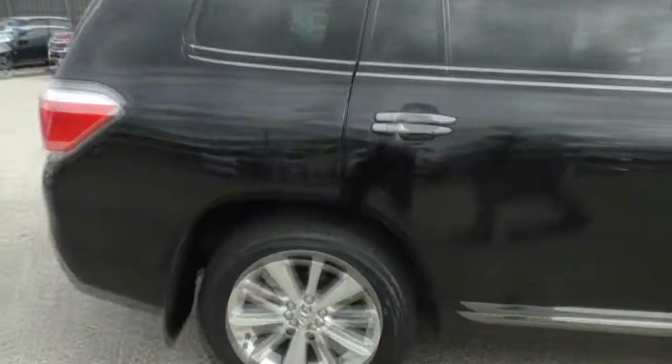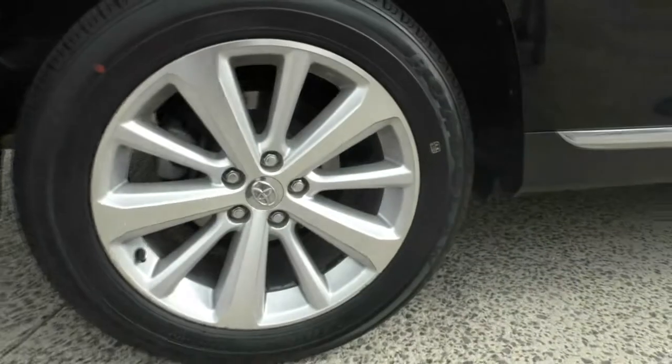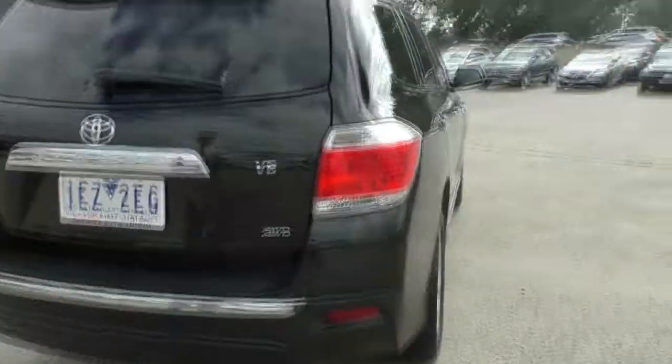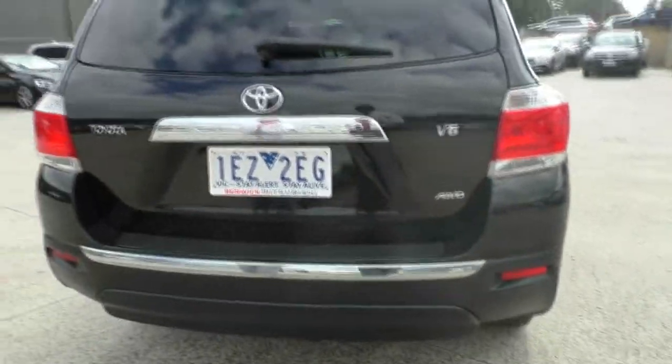Now coming to that second premium alloy wheel, we do find another wheel that's in absolutely fantastic condition, sticks with that theme, no marking or gutter rashing at all. Now coming to the back end of our Kluger here guys, we're going to notice that we have the really nice big swooping in tail lights on this vehicle, just gives it a fantastic look with some nice chrome accenting going across the back.